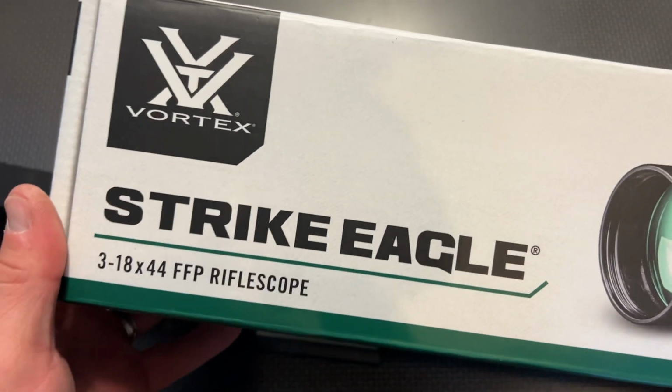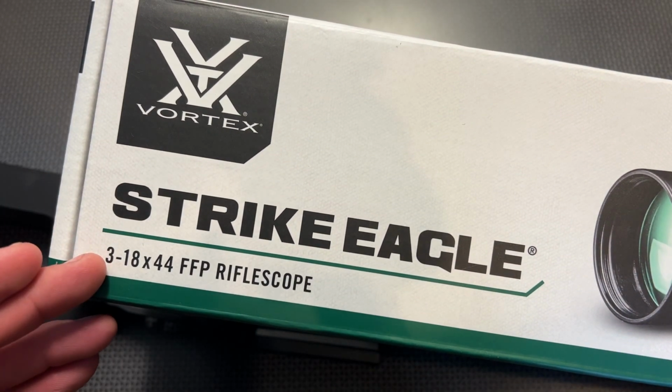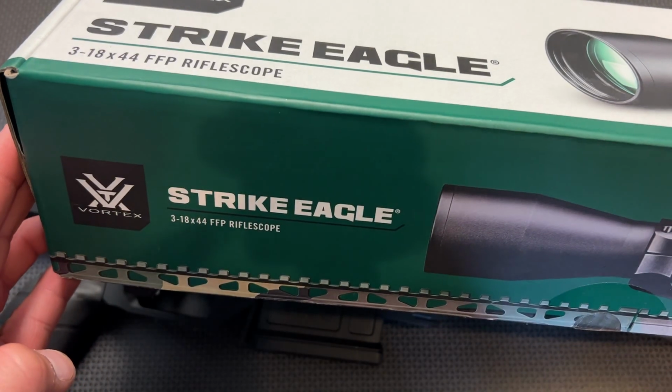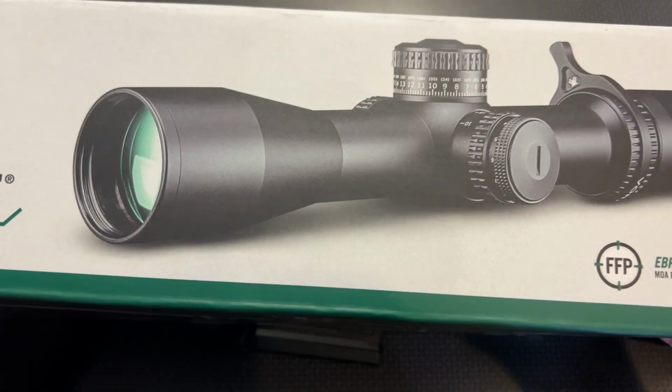Now this is the Vortex Strike Eagle, a 3-18 zoom level with a 44mm objective lens, a 34mm tube diameter, and it's a first focal plane rifle scope, meaning as you zoom in and out, the reticle gets larger and smaller to make sure you can range effectively.